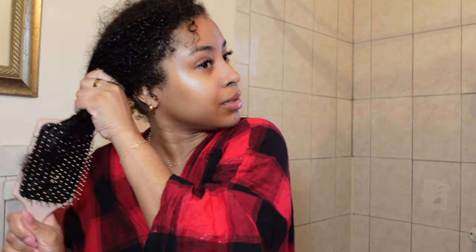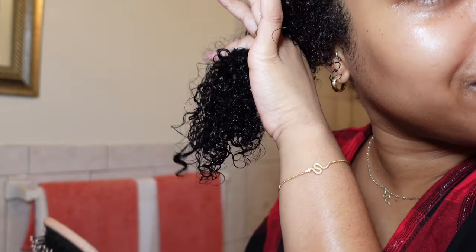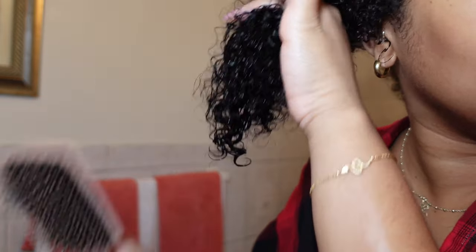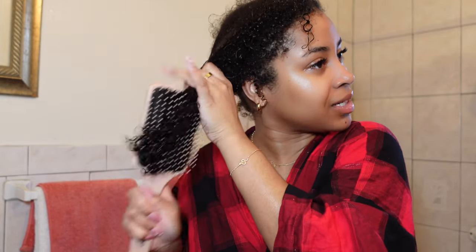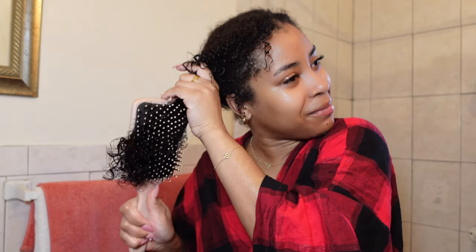And then I just go in with a paddle brush, if that's what you call it. I know this is not good, but I just kind of do it on the ends. You can see my hair starts to curl up more. And I just brush it out. Don't come for me in the comments, please. I know. I really do the things I'm supposed to do.